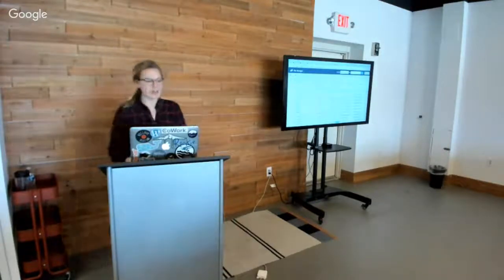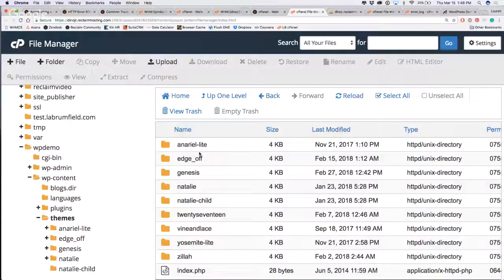Click enter. I like to do off because then it's really nice to come back to the user and say, listen, turns out there was a confliction with your Edge theme. I temporarily turned it off so you can access your dashboard. You may want to reach out to the developer. It's not our job to fix the themes. It's our job to get them back into their dashboard, right?